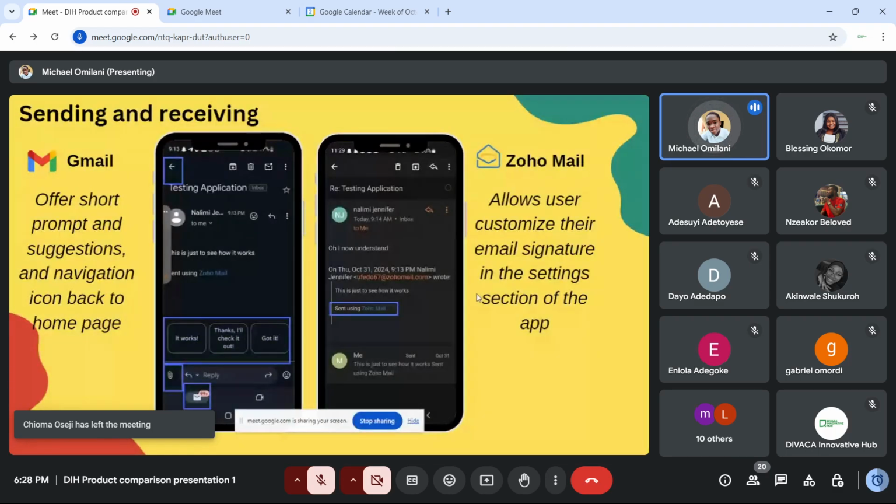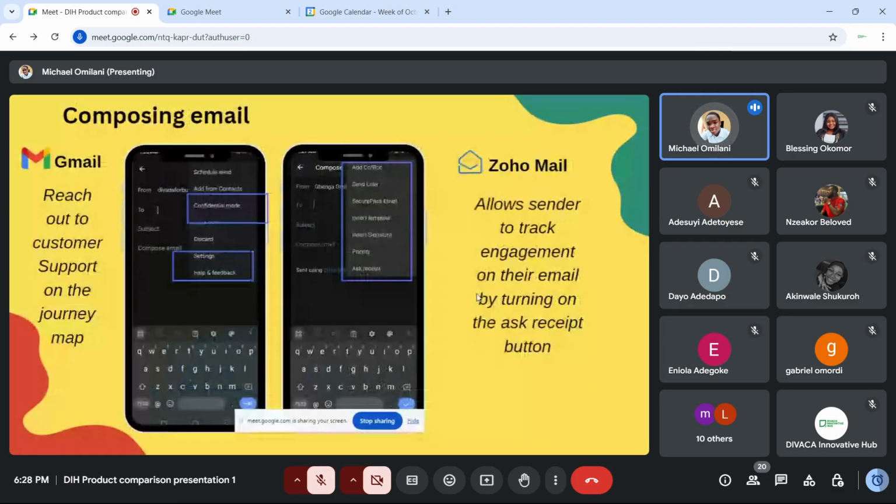However, in Gmail we can see that there are short prompt response suggestions and a navigation icon back to the home page. So when somebody sends an email, instead of having to think too much, I'll say "thanks," "I'll check it out," "got it," "it works." So those kinds of suggestions. So the next one.